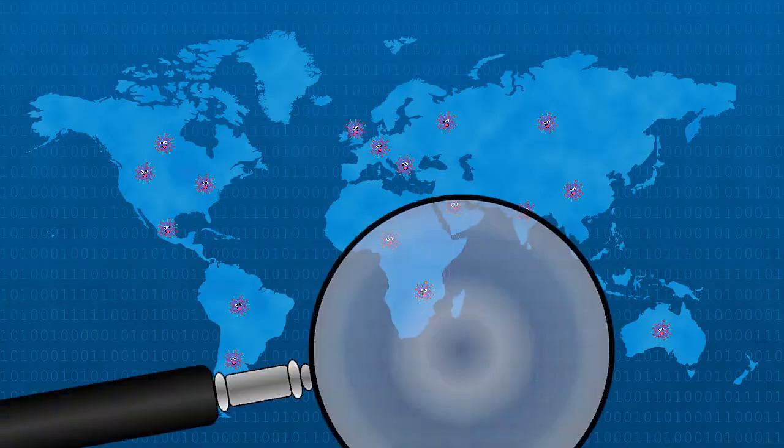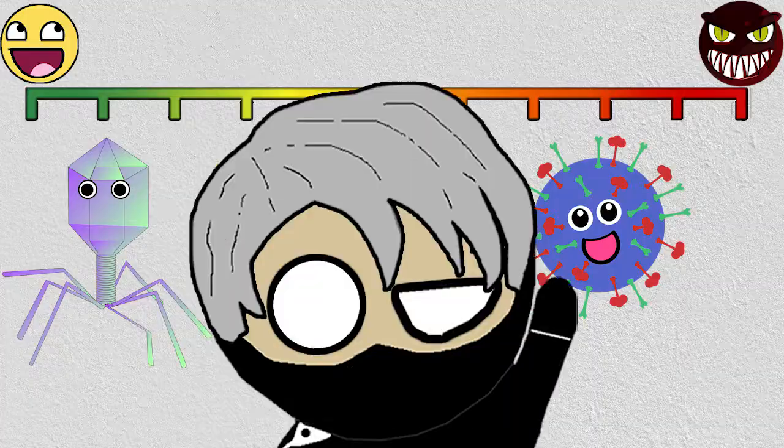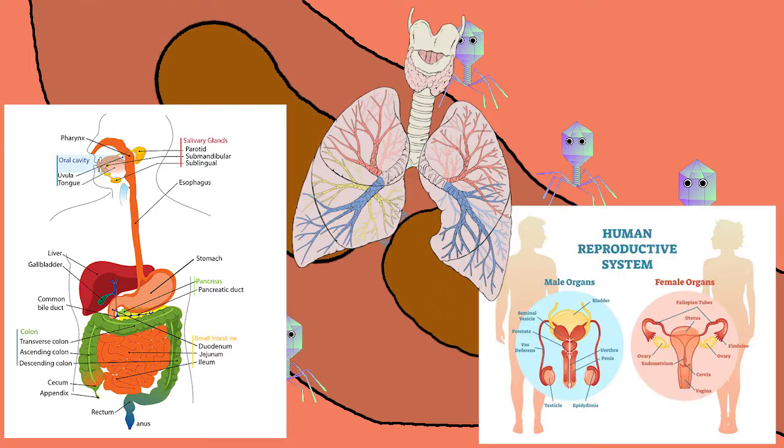Viruses are everywhere, incredibly tiny, and can range from being super harmful to not harmful at all, or even beneficial, such as bacteriophages found in the mucous membrane lining the digestive, respiratory, and reproductive tracts that fight off and kill harmful bacteria as part of the natural immune system.